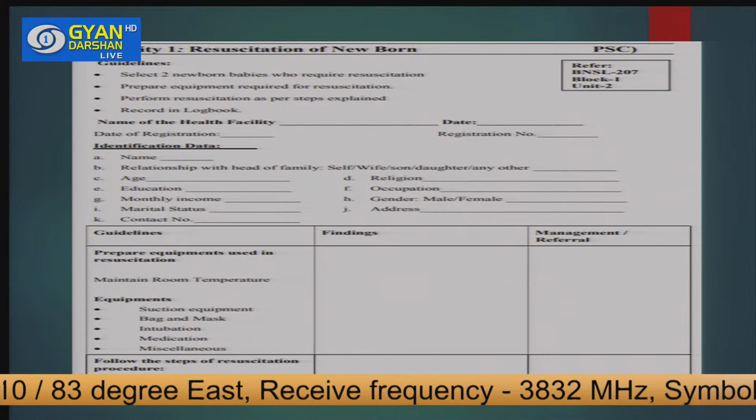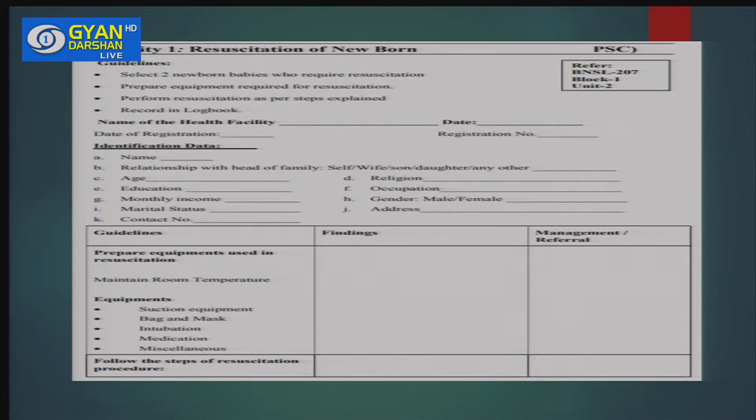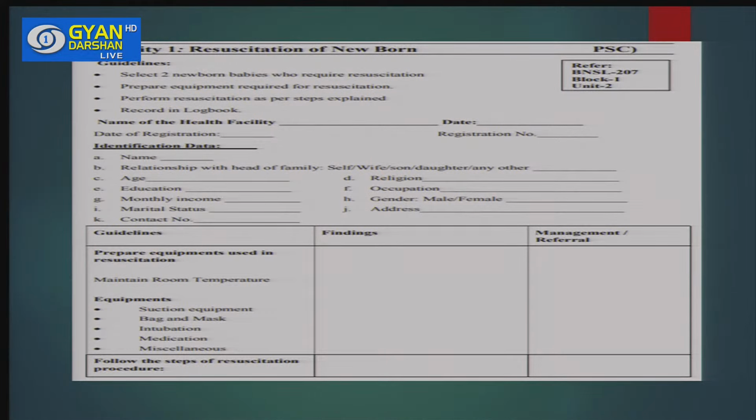Now comes how to use the logbook. You will record the name of the health facility where you have done this procedure, which date you did this procedure, date of registration, and registration number of the patient, if he is an indoor patient. And then identification data: name of the newborn baby, relationship with the head of the family, age, monthly income, education, then the marital status. That depends upon what kind of activity you are doing. If it is an adult, maybe you can write the marital status, but in case of a newborn baby, you can just leave it blank. Then occupation of the parents, if there.